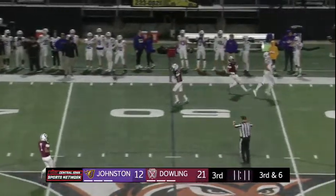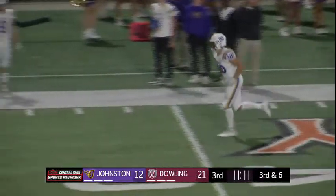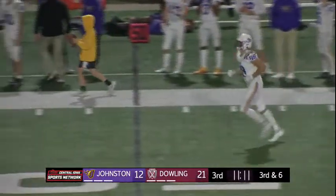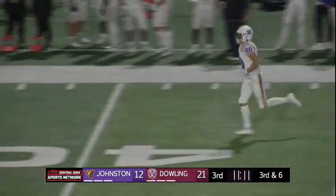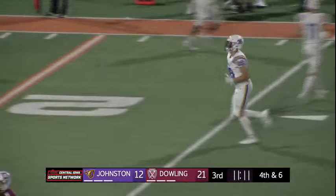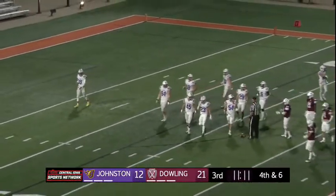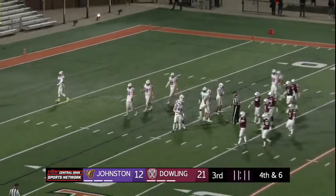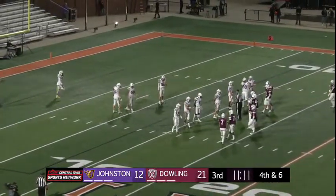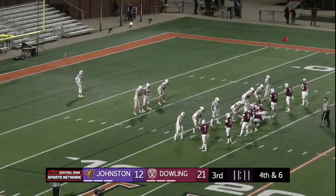And back to throw is Nuss. He overthrows the intended receiver on third and long, incomplete, and they went for the big guy Simpson, down the far sideline, incomplete. Johnny talked about before the game, Dowling sitting in that cover two zone look, and they had help over the top, and great coverage on that play. It would have taken a perfect pass to get in there, and they almost connected, but it was a good defense there by the Maroons. So it brings up fourth down for Johnston, fourth and 6 from their own 12-yard line.